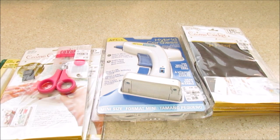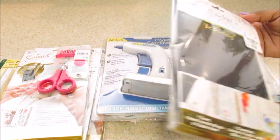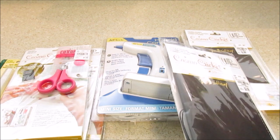I think I said in the last Tuesday Morning haul, I went all the way up there and they did not have the journals that I was looking for, the Cosmo Cricut journals and the envelopes. They were out, unloading the truck, so it's best to always call first before you go.